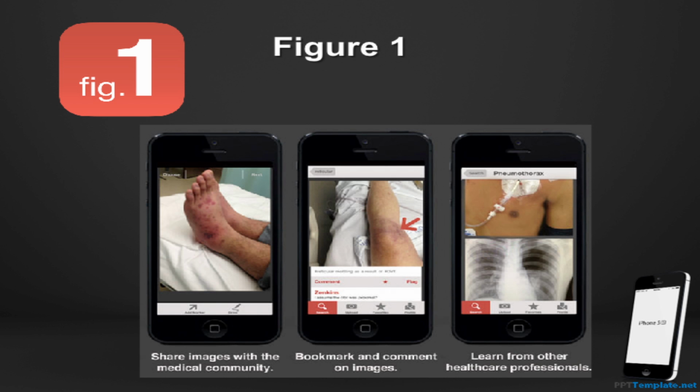Figure One. This app may not be for those with weak stomachs. Figure One declares itself to be the Instagram for doctors. In the app, doctors upload photos of strange medical conditions and particularly unusual injuries and seek comment or input from other doctors. Essentially, it's one part crowdsourcing a diagnosis and another part voyeurism. The app blurs out faces and makes the person uploading the image acknowledge that all HIPAA requirements have been met.